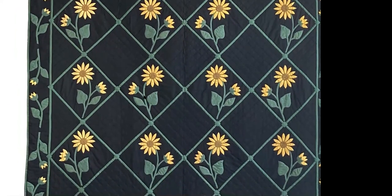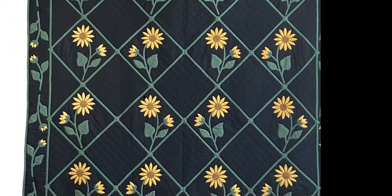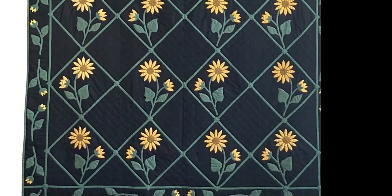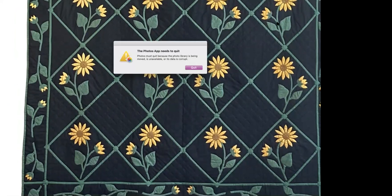Yeah, again, this is another of the Millie Zimmerman ones. And we have not yet traced down the pattern of this one. We're still looking. But we did find a copy of the pansy pattern, right? Yeah, the pansy, but not the sunflower.